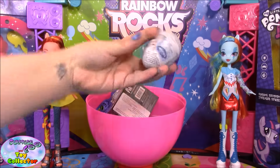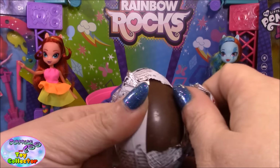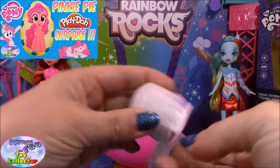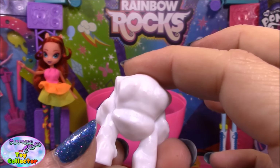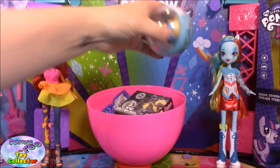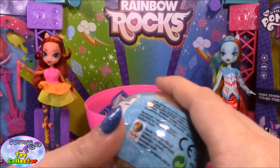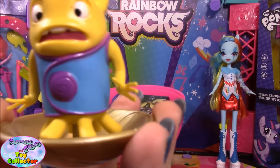Next we have a Frozen Chocolate Surprise Egg. So let's open it up and see what's inside. Okay, so, oh, we have Marshmallow. Next, we have a DreamWorks Home Mood Bubble. So, as you can see, we have a surprise O. So, let's get him out and take a closer look. Oh, and there's our surprise O figure.